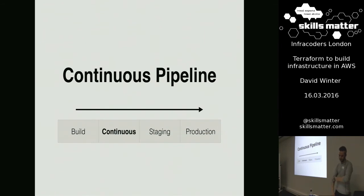The next step is continuous. This is used by our internal team. We don't really show it to non-techie people or clients. Once all of our code's integrated onto the master branch, this gives our teams a chance to check the features and make sure that everyone's integrating well.